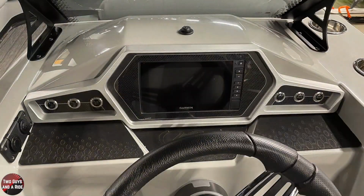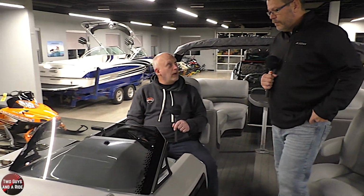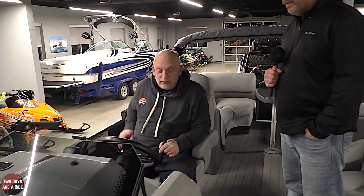Okay. So let's talk about the captain's area, because this is whew. If I were buying one, this would be where 90% of my time would be spent.